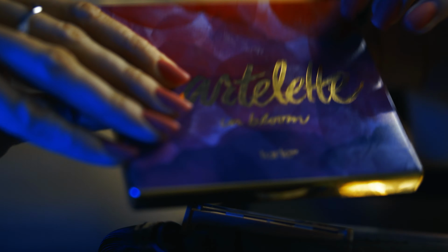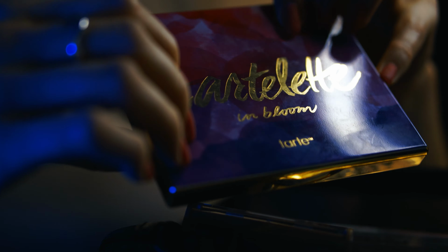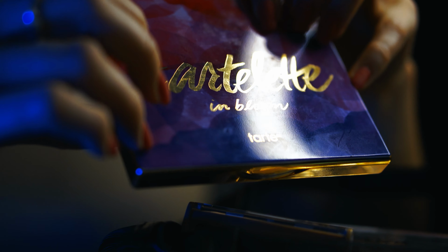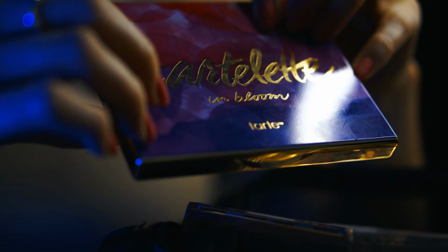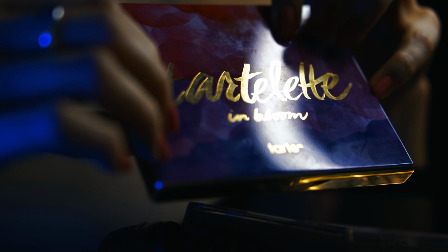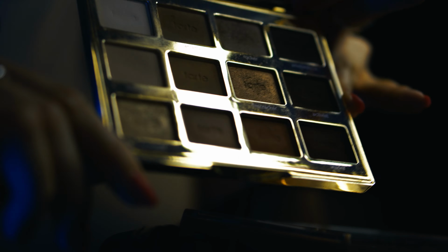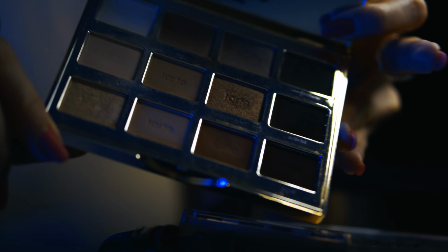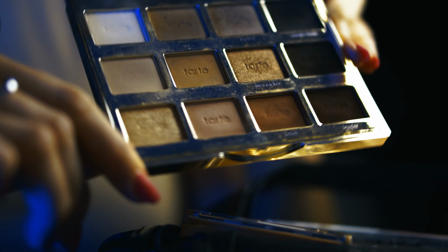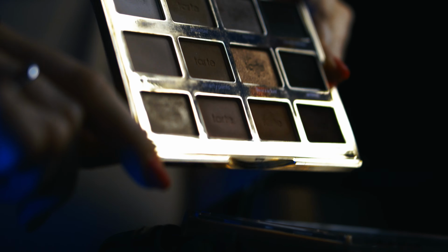So the next one is my other eyeshadow palette, which is Start. Again, I'm not sure how to pronounce that. I usually pronounce it like Tarte, but probably it's just Start. I don't know. I actually love this palette because it's really beautiful. It's quality, and these are all the colors that I usually use, beige and bronze colors.